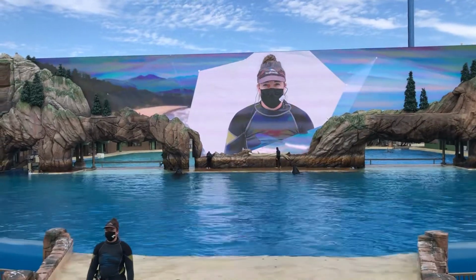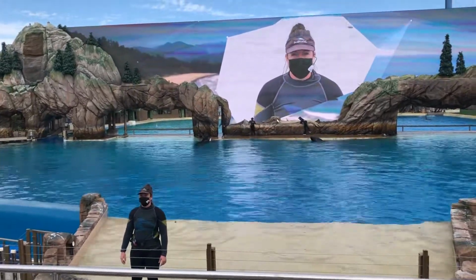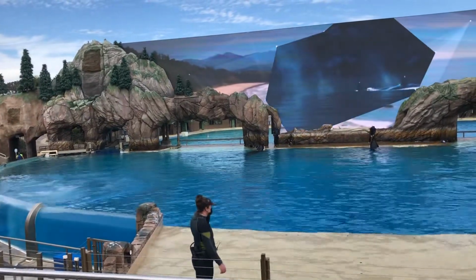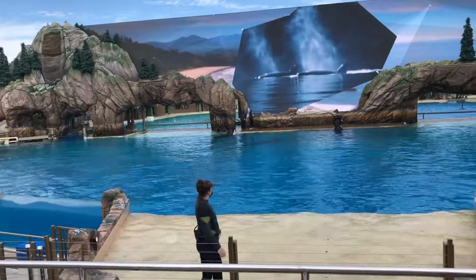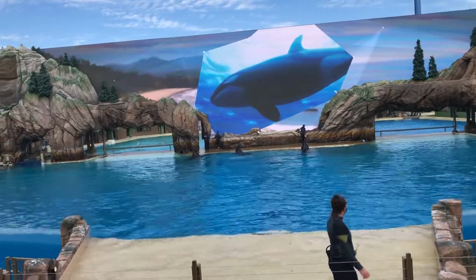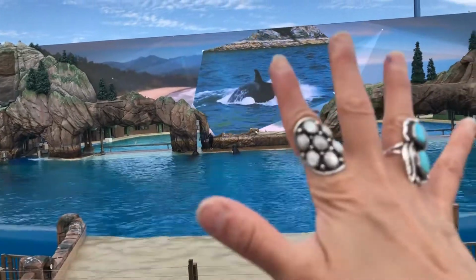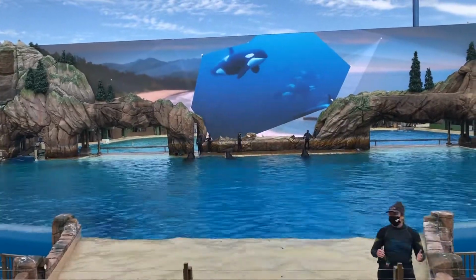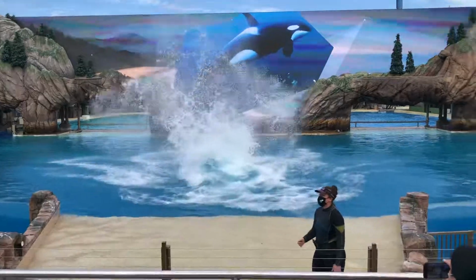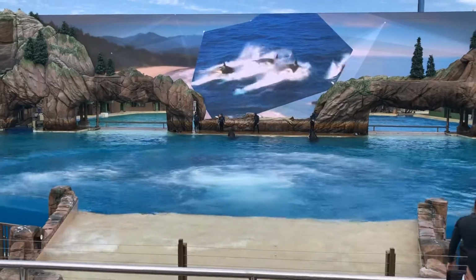Welcome to SeaWorld's Orca Encounter. My name is Caitlin, and I'm honored to introduce you to this intriguing and majestic animal. Nothing quite like seeing a killer whale up close and learning about them and their natural behaviors. We hope this Orca Encounter gives you a greater understanding of these incredible animals and all that they represent. That was massive.